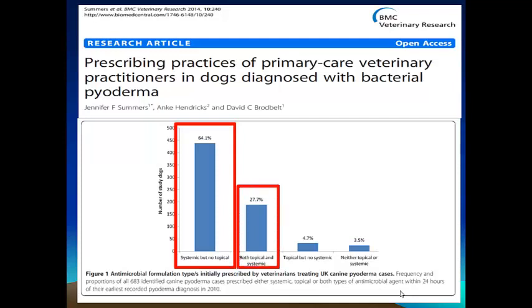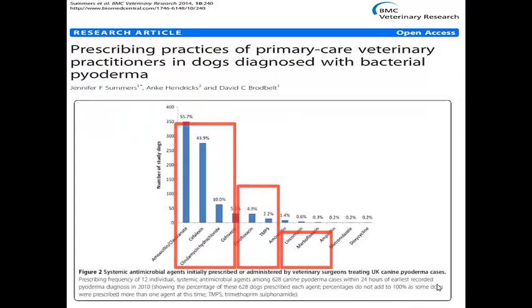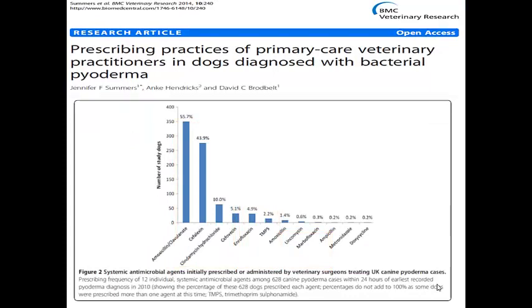27% got both systemic and topical medication, and 4.7% got topical without systemic medication. And if we look at which type of antimicrobials were given systemically, the combination of amoxicillin and clavulanic acid was the most frequently used one. This was followed by cephalexin. Both of these two are, as you probably know, broad spectrum beta-lactams. And then the third one was clindamycin. These are definitely first choices for treatment of superficial pyoderma in dogs.